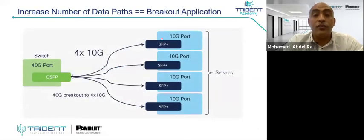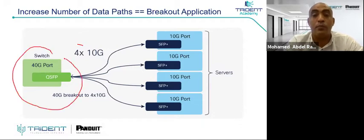This is another trend for the market. Nowadays, you need to have a breakout cable, sometimes called a harness cable. It's called a 4-to-1 convergence harness. You can see here, you have only one port in the switch. This one port is broken down into multiple low speed ports. So you have a high data rate port in the switch, and you need to connect it to multiple low-speed ports.